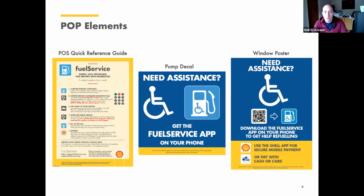So you'll be receiving some POP elements. The most important one is the quick reference guide. It shows the steps that I mentioned before, request assistance, what they need to press on the phone. It also includes the phone number that will be coming through. So you'll be able to maybe even put that into the phone book of the phone in the store, so you know that it's a disabled request when it comes through. Or it might have caller ID that says fuelService or disabled driver in there.